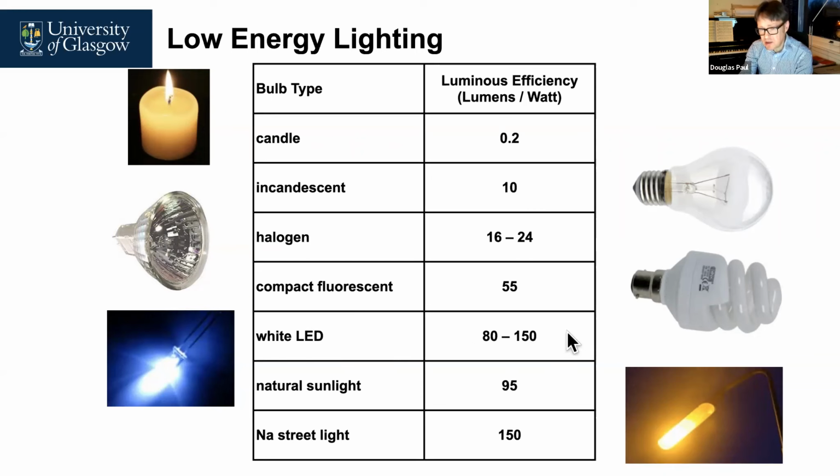White LEDs, well, actually most of them now are over 150 lumens per watt. So 15 times brighter per watt of electricity than a tungsten light bulb. And certainly in Glasgow, and the UK, we use these orange street lamps. That's simply because it's a sodium vapor lamp that is extremely efficient. So this is why in many parts of the world street lamps are yellow, because simply it's a very efficient light bulb.